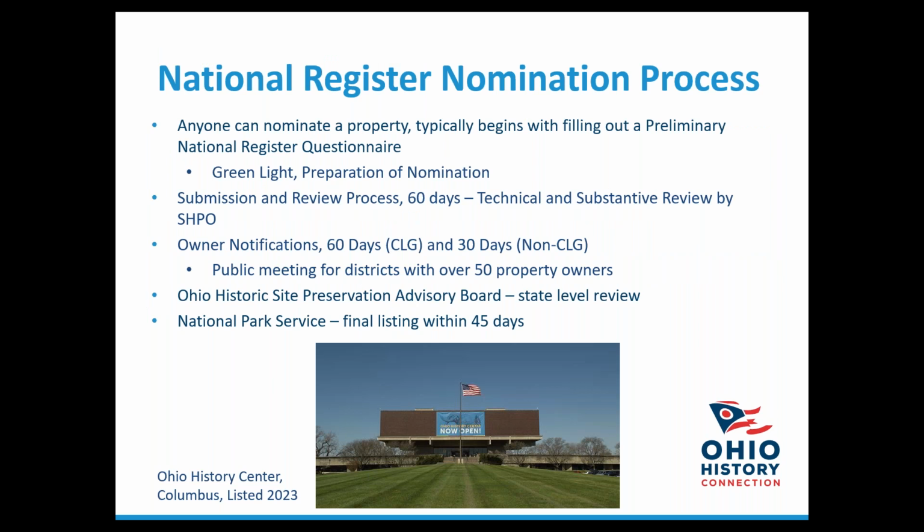All righty, so let's talk a little bit about the National Register nomination process. Now that we know what makes a property qualify for nomination, we can look at the process. So anybody can nominate a property. It typically begins with filling out a preliminary National Register questionnaire.